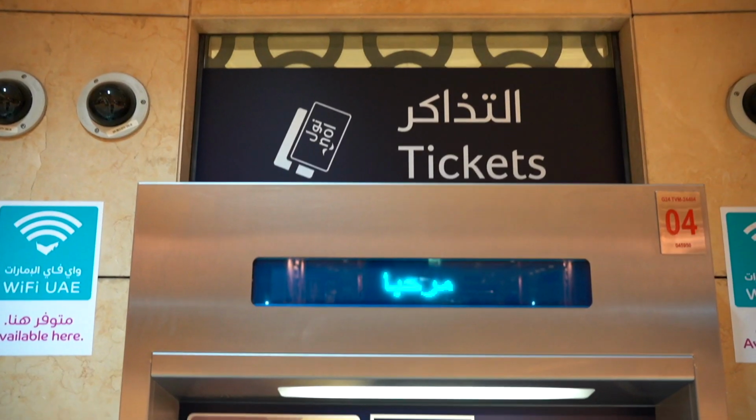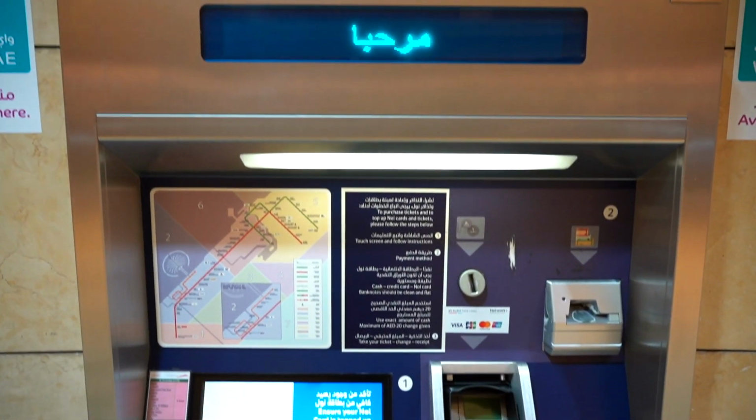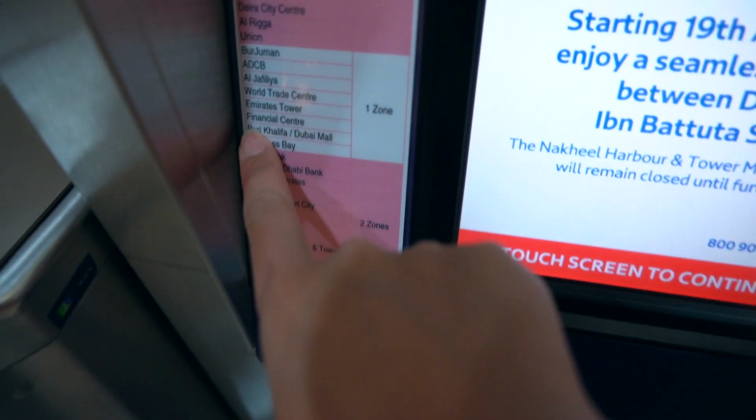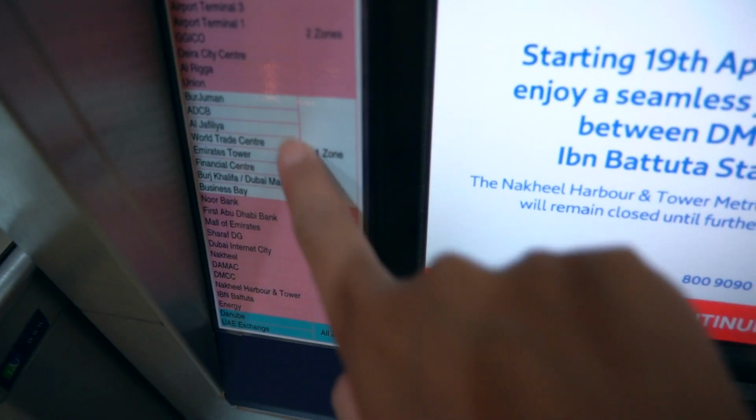So before actually getting onto the train, I have to buy tickets. Okay, it seems like I have to know which line that is. I am going to Burj Khalifa or Dubai Mall. And oh, turns out there's this. So I have to find zone number one. It's quite an experience.